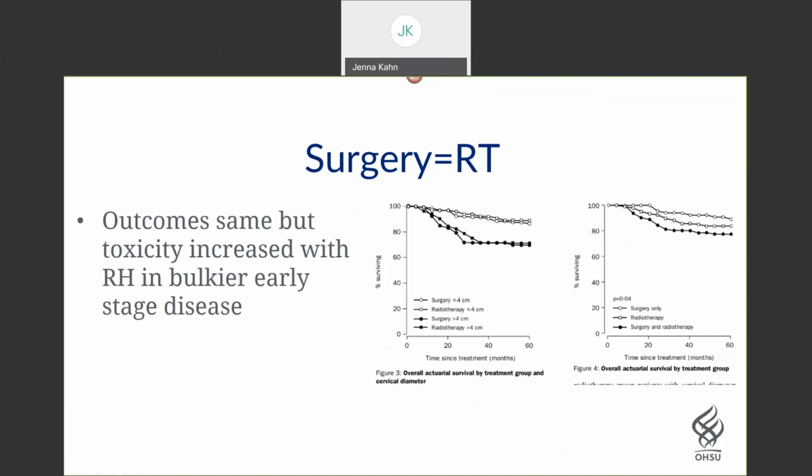But there was no difference in outcomes when you did radiation alone versus surgery and then needing the radiation, or radiation and surgery versus surgery. So no difference, they equaled each other.